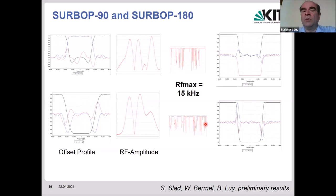So I guess with such pulses, you would be able to do triple resonance experiments in the future also on the very large high field spectrometers. And I should say that these results are preliminary. They are not yet tested experimentally. So one should take them with a bit of care.